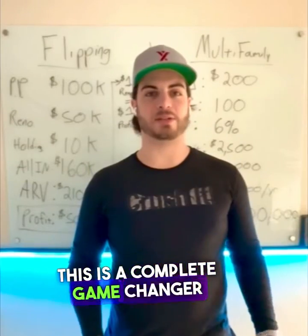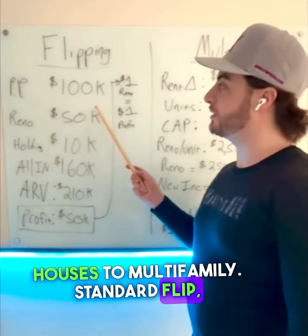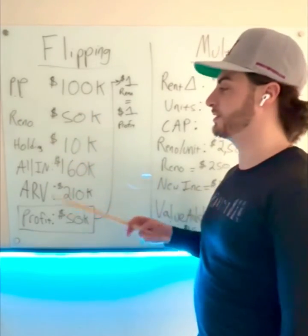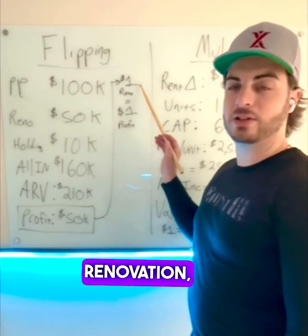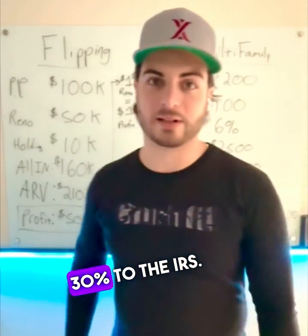This is a complete game changer if you're going from flipping houses to multifamily. Standard flip, $100,000 purchase price, you're putting 50 into it, you have $10,000 of holding costs, all in about 160. You sell it for 210 and you made $50,000. So every dollar that you put in for the renovation, you made about $1 of profit. Well, you probably made less because you give about 30% to the IRS.